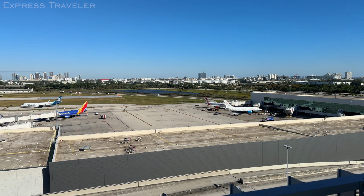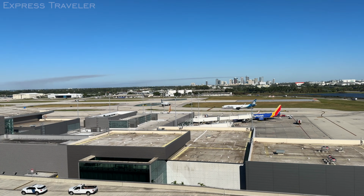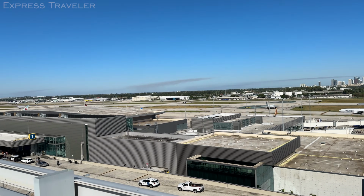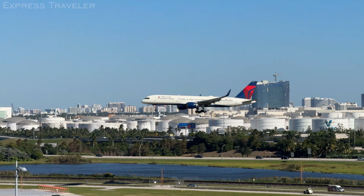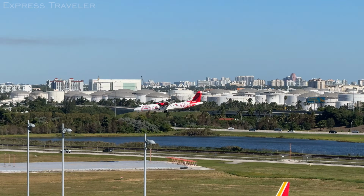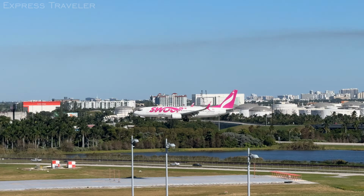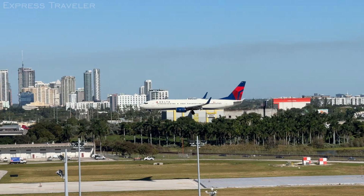4 days later, we found ourselves back at Fort Lauderdale-Hollywood International Airport, where we started our day doing some plane spotting from the top of the parking garage. We hung out here for about an hour where we got some great views of a Delta 757-200, another Silver Airways ATR in a white livery, a WestJet 737 in a special pink swoop livery, and several others I got pictures of rather than video.